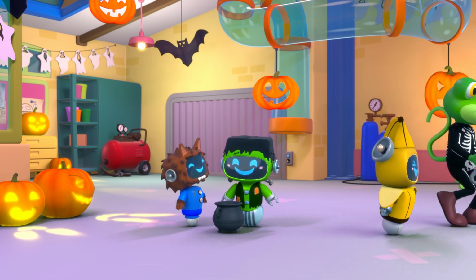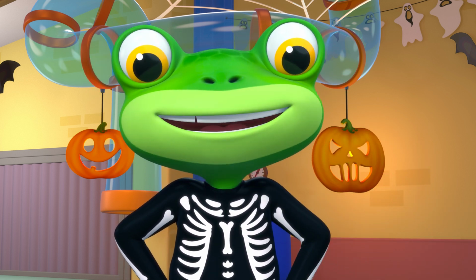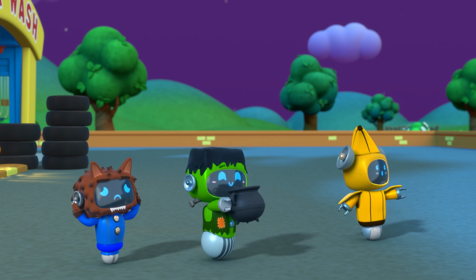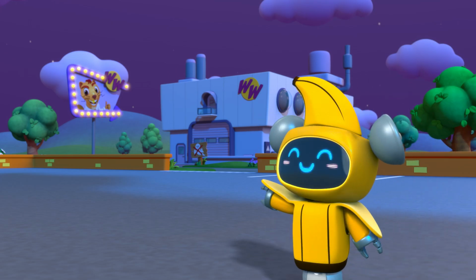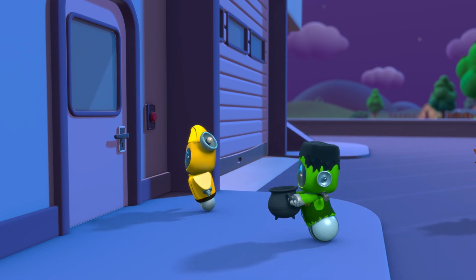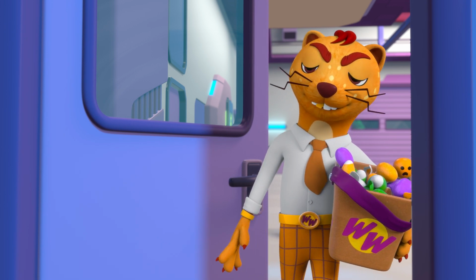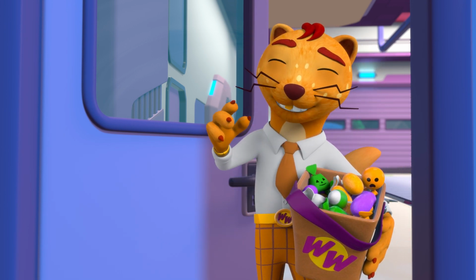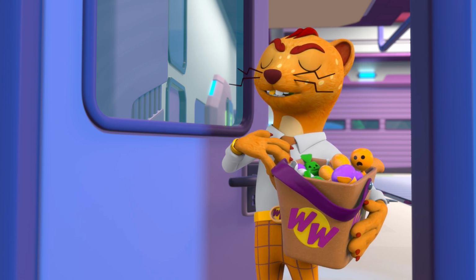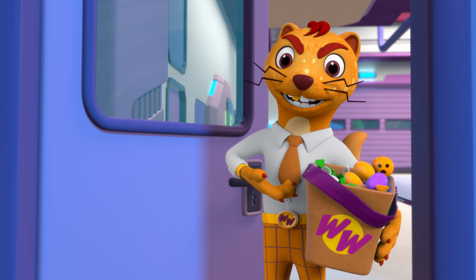Great Halloween costumes, Mechanicals! You ready to go trick-or-treating? Sorry, Mechanicals, I have to finish Baby Truck's oil change. You go ahead. I'll catch up. Trick or treat? Bah! You don't get any sweets unless you scare me. And I am unscarable. Rubbish! I guess I'll need to eat all these sweets by myself.